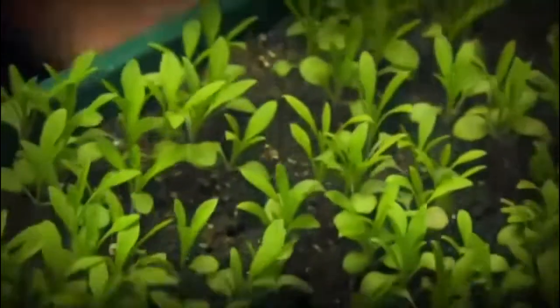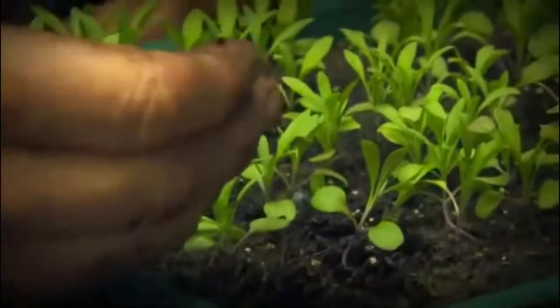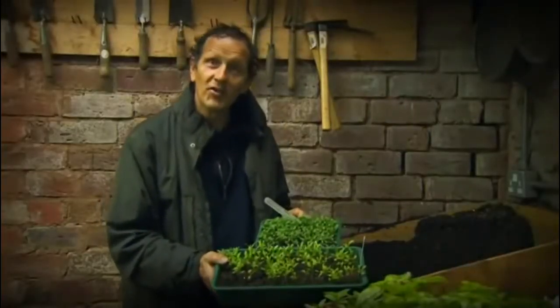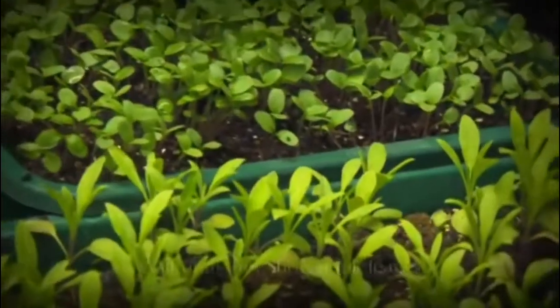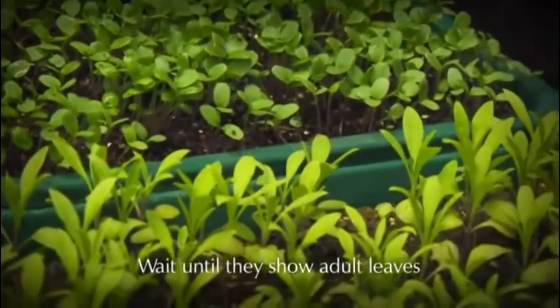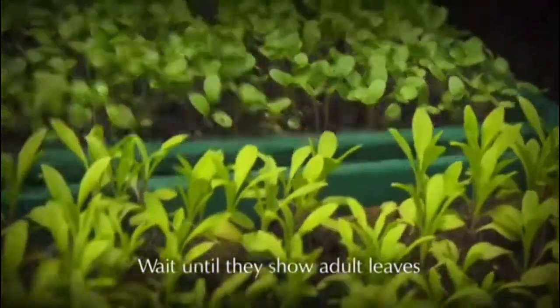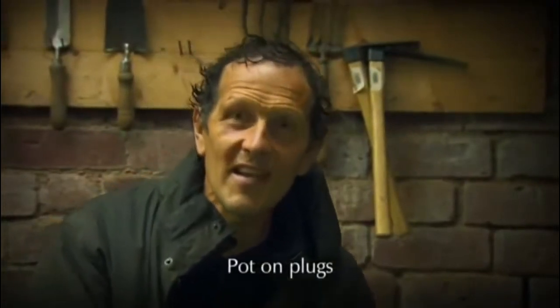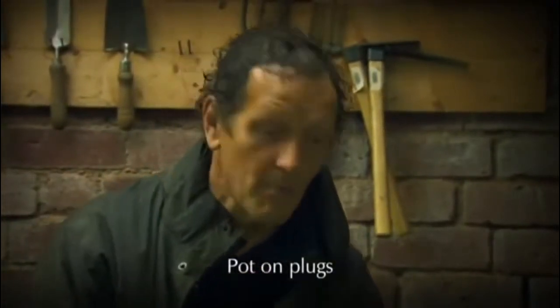However, a tray of wallflowers, identical seed, which was sown 2 weeks earlier, now these are perfectly ready. And you can see that they look quite different because they've got, in effect, the adult leaves. And that means that they're growing off roots. And if you've got roots, you can move it. So what you get are plants growing in plugs, but they have to be potted on at the right moment. It's quite critical that you don't leave them in too long or try and plant them out too soon.